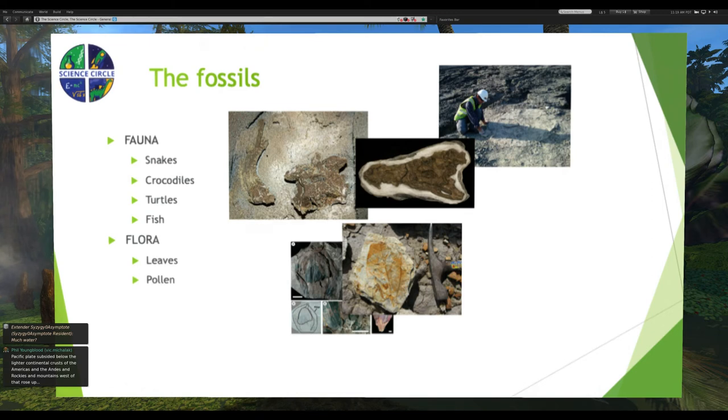Yeah, that there are the conjunction of a handful of plates there. You have the Nazca plate, you have the Guyana plate. Yes, you have a number of plates that converge right there.